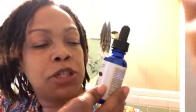So what I did today was I did half the Infusium. It's Infusium 23, and I put maybe a fourth of this, which is Silk Elements sweet almond oil, and then another fourth of this, which is jojoba oil, and I mixed it up in here, shook it up, and put it all over my different partings in my hair.